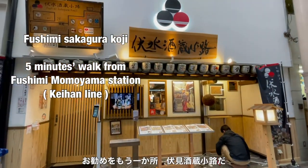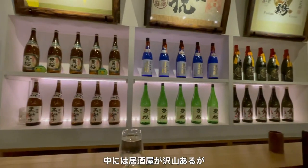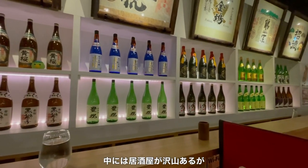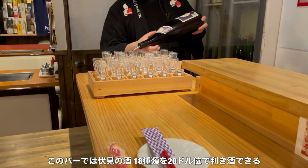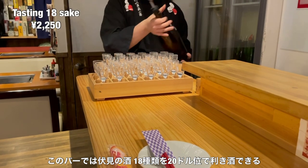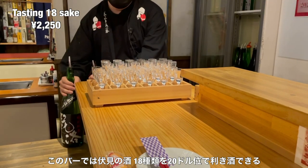I recommend one more place, Fushimi Sakura Koji. There are many cheap restaurants in Fushimi Sakura Koji. At one of the bars there, you can taste 18 different types of sake produced in Fushimi at around $20.